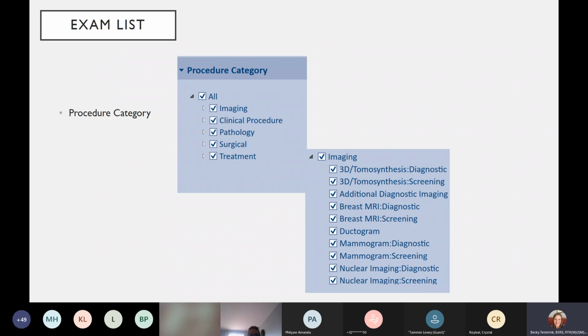So you can see here, again, inside the procedure category, which is where I was going to live, I want to see all my imaging patients for a certain criteria. And you can see right next to each one of these categories, there's a small white arrow. You click on that arrow, and this next box is this imaging box, and you can see all of the imaging procedures. It's just drilling down more and more on what you actually want your exam list to show.